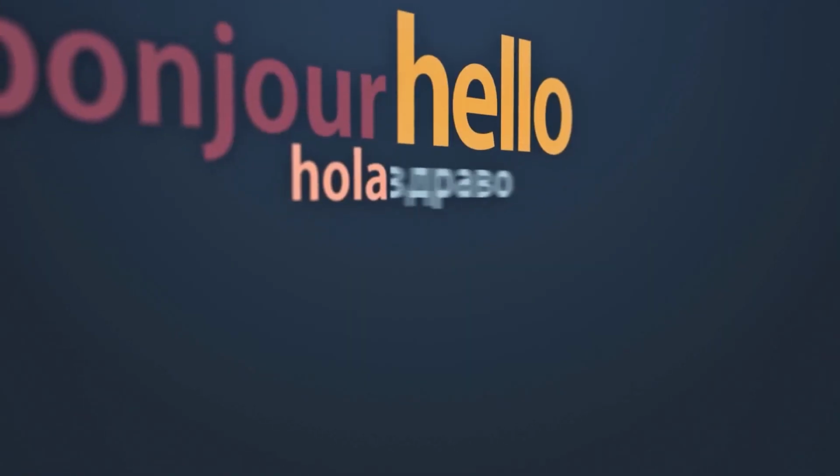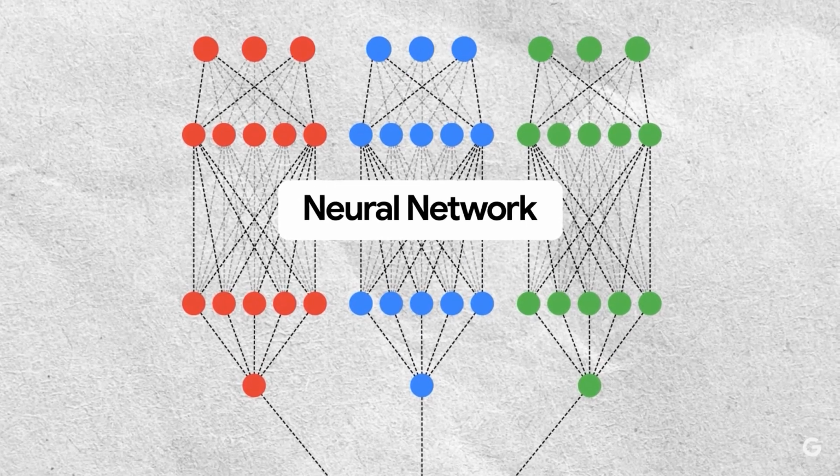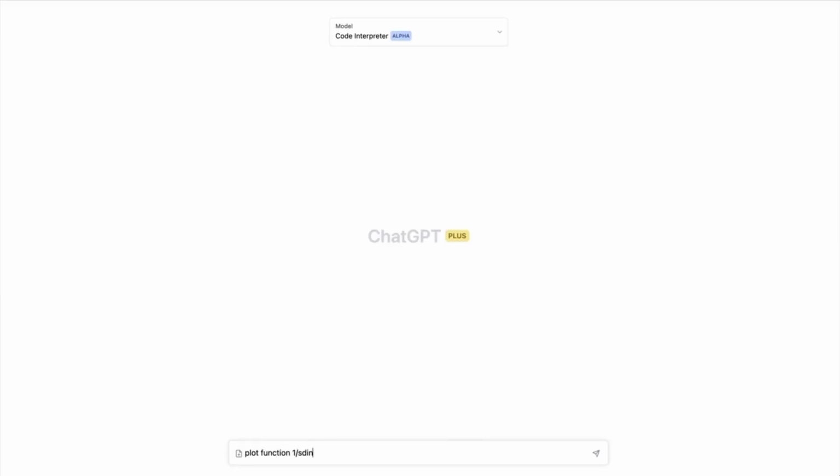This focuses on whether the language model's responses match up with our human values. As these models get more powerful, we need to make sure they're being used for good instead of evil. You see why this is important? To make GPT-4 safer and more aligned, the engineers at OpenAI took some steps.